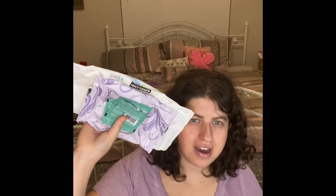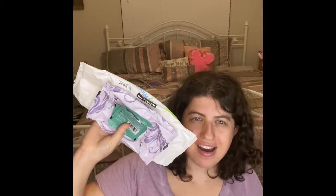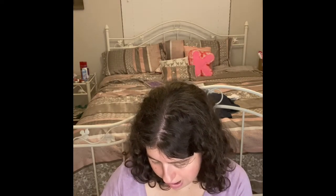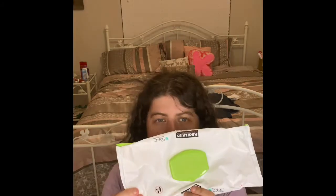And another thing you guys know I always go through is my wipes. You guys have not seen these in the empties since I did my huge empties video. This is the Kirkland Signature Baby Wipes. These are the Ultra Soft. I love these so much.